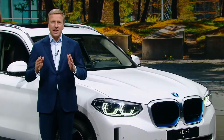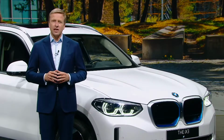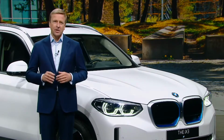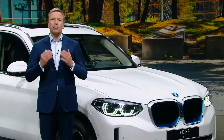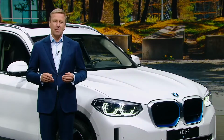Ladies and gentlemen, at BMW, we are fully committed to climate protection and sustainable mobility. Our aspiration is to provide sustainable driving pleasure for our customers, no matter where they are around the world. I promise you, there will be many more exciting emission-free vehicles to come.